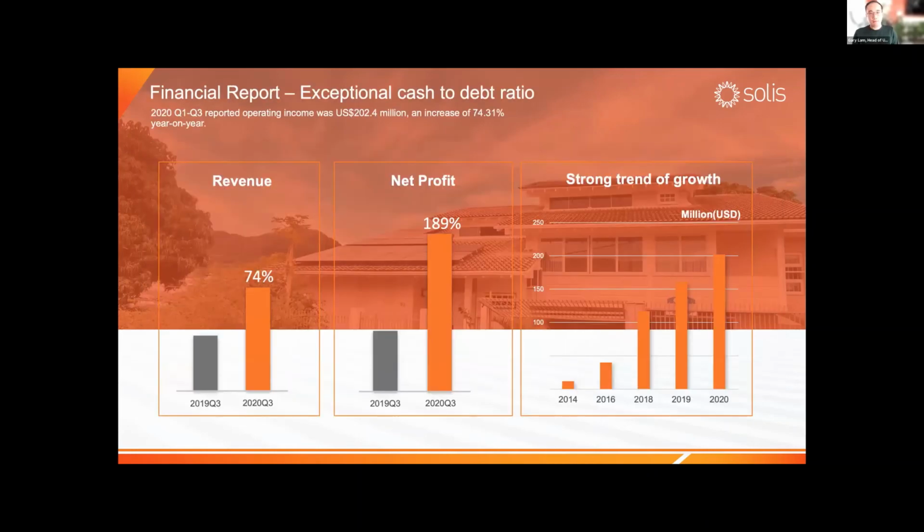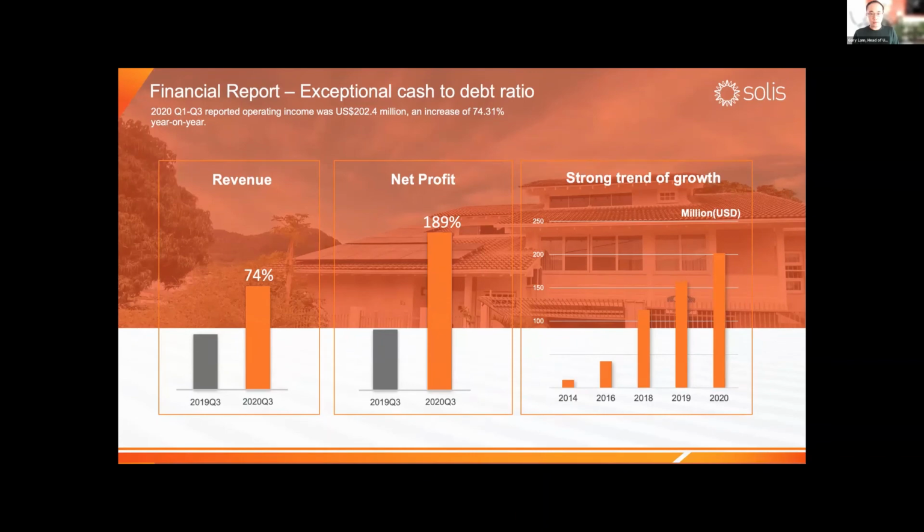Our financials are impressive. Since 2014, our revenue has continued to grow at a double-digit rate, a very strong showing for a company of our size. In 2020, we reported operating income of 200 million, an increase of 74% year over year. And our net profit also increased almost double, by 189%. We are showing a strong and healthy growth trend for our sales revenue.